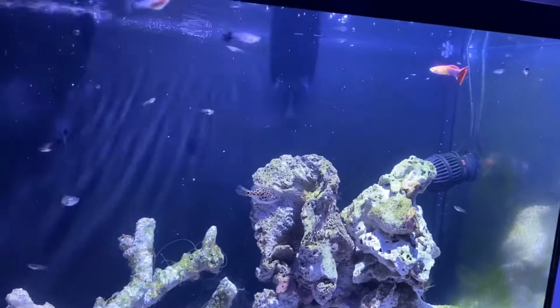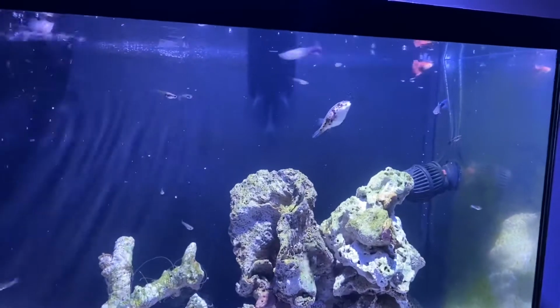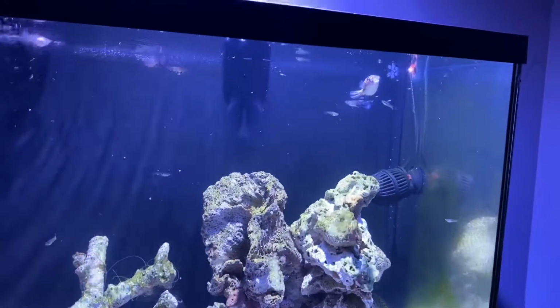Hey, what's up everybody? I just wanted to give you guys a quick update on the green spotted puffer slash guppy tank and let you know how everything was going. So let's get into it. Let me start by saying I couldn't be happier with where we're at right now.